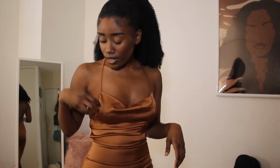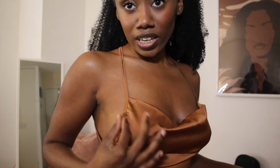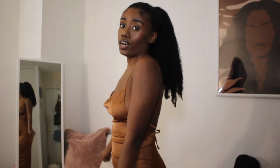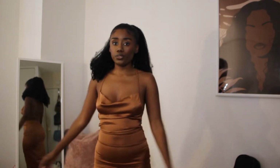One other thing I noticed right over here on the side, there's a loose string, and you don't want to cut that off because that's what's keeping the dress together, so I'm just gonna leave it alone. But yeah, it's cute though. It's a very, very pretty dress. I love how long it is. I love how it fits me. It's really cute.